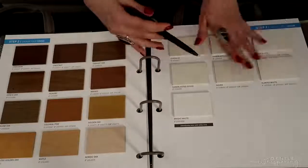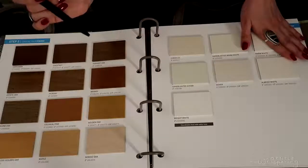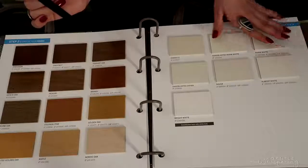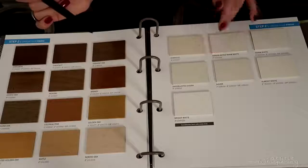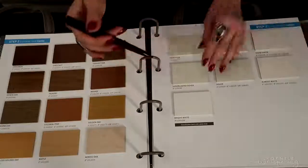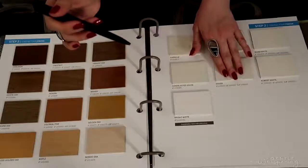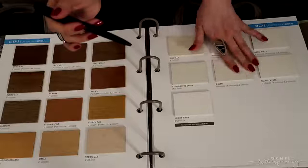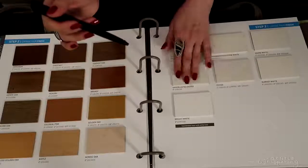So here we have our library of white shades too. And we have some warmer tones, some cooler tones of white, some wood grain here too. You can see the difference between more flat surface and a bit more wood grain surface. Okay.